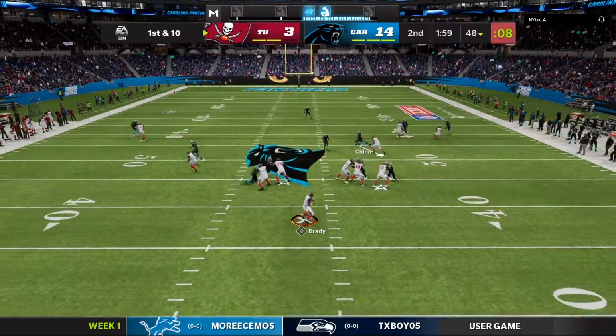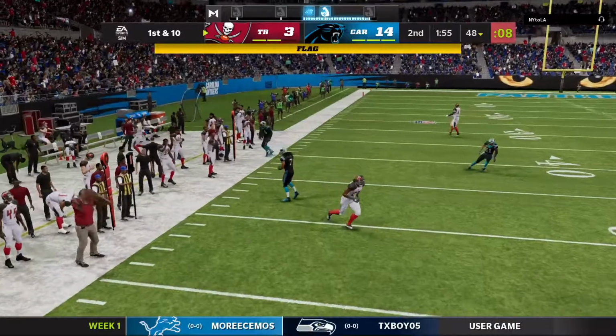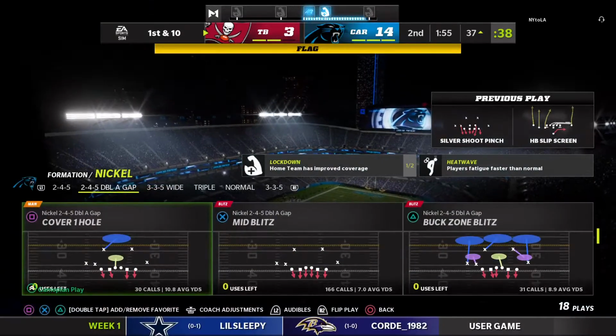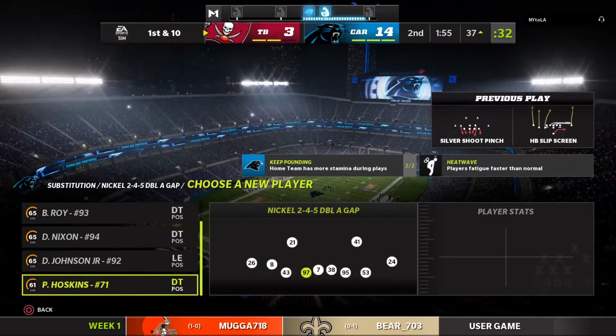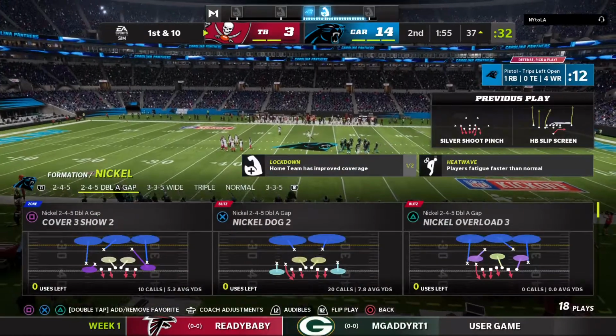On 1st and 10, here's Brady. Pass incomplete, but the flag in the backfield, and this might be a roughing call. I think you'd agree that looked like the right call from up here. No doubt about it. What everyone has to understand is that the officials are going to be right on the play each and every time. You may not like the call, but they're usually spot on.